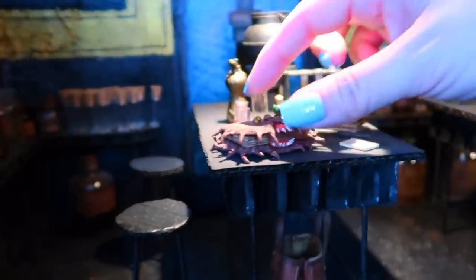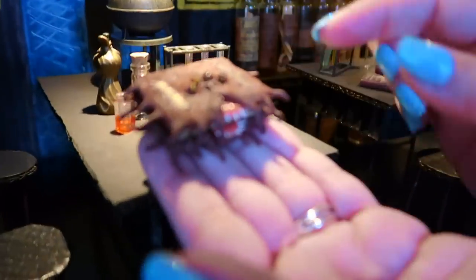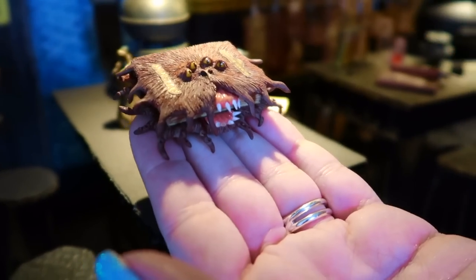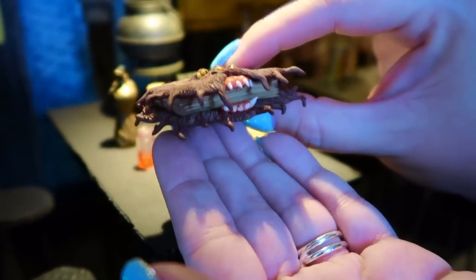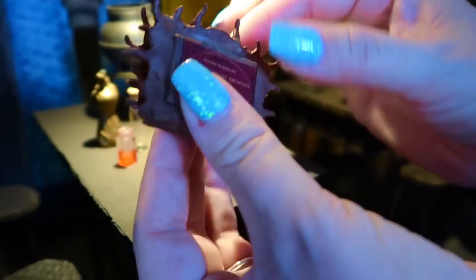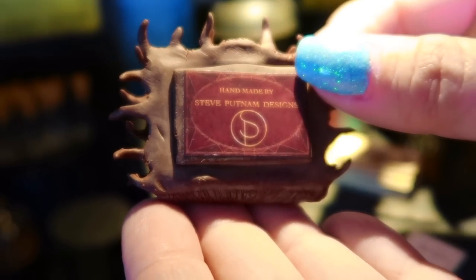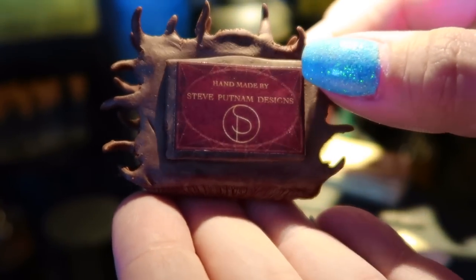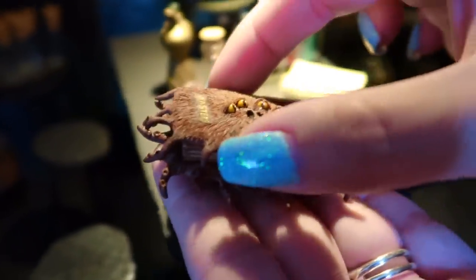This, however, this beautiful Monster Book of Monsters, is just the tiniest little replica and is so, so dinky. Look at that. And it's made by Steve Putnam Design, as you can see on the back there. He is on Instagram, so make sure that you check him out. But he's just adorable, isn't he?